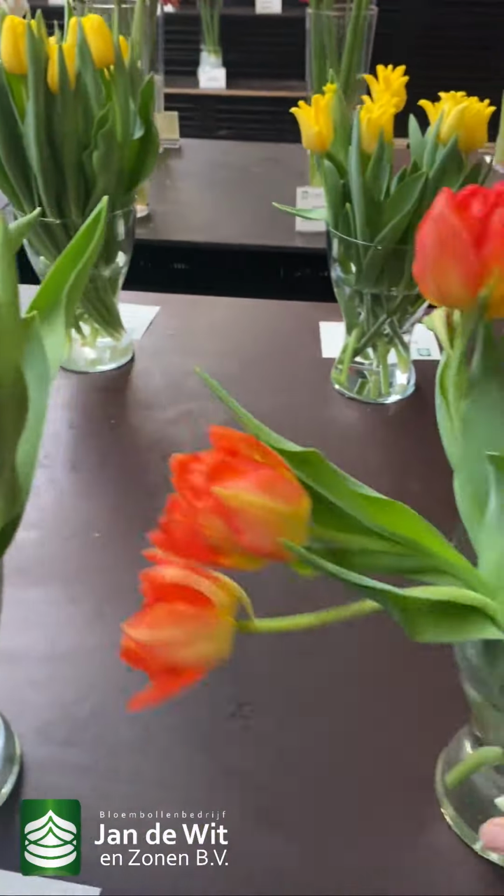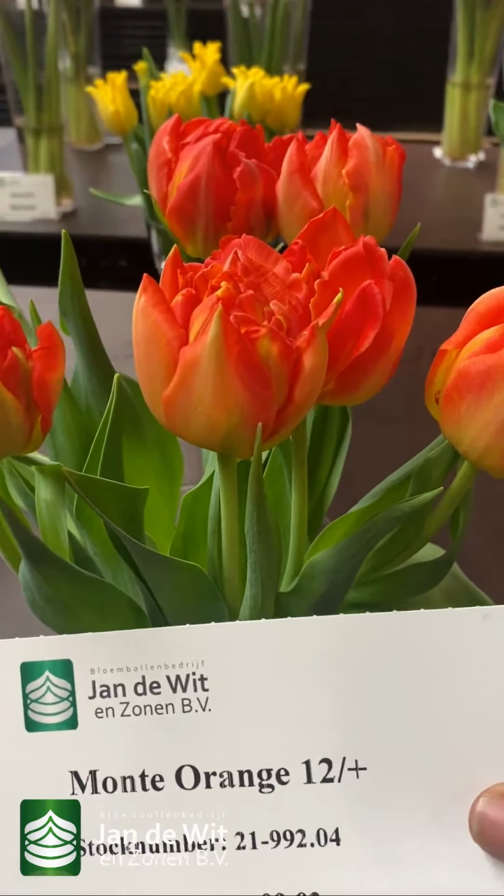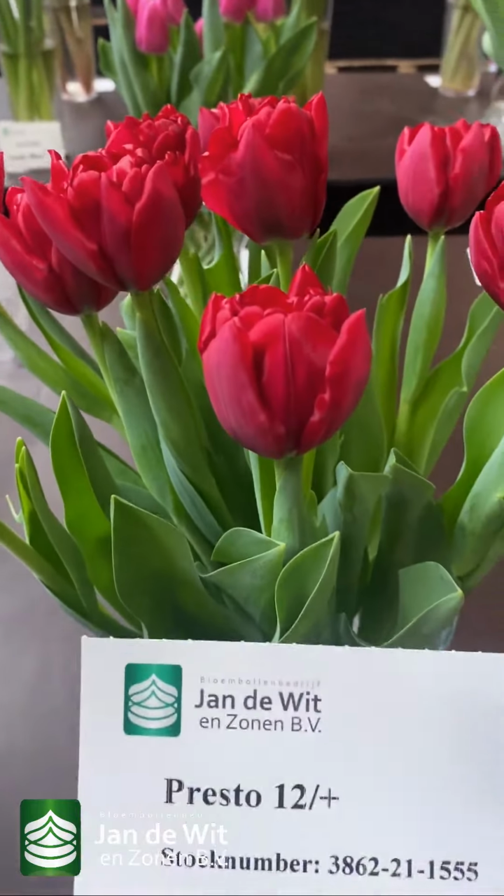Alibi. Mont Orange. Orange again. Presto again. A nice double variety.